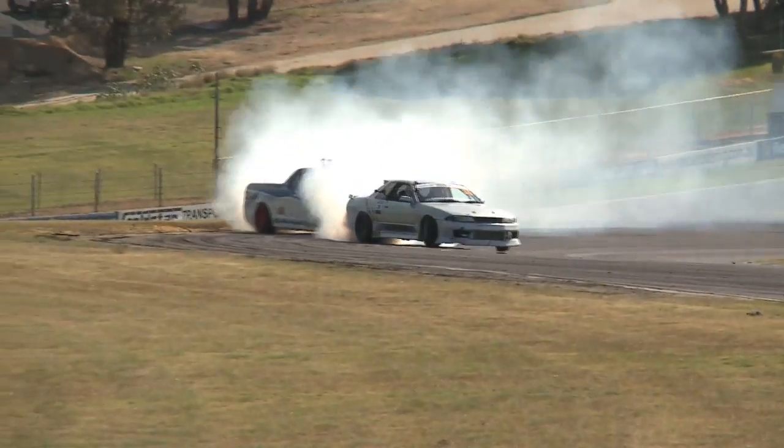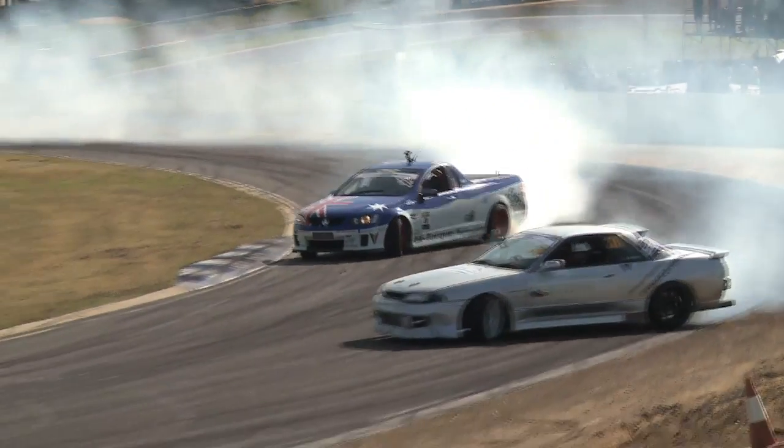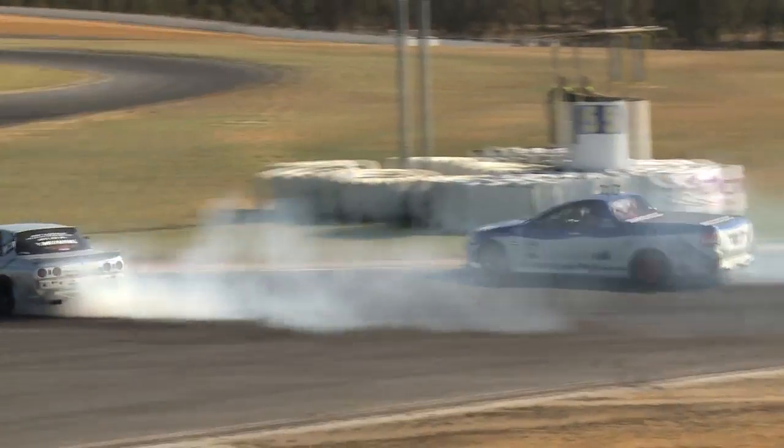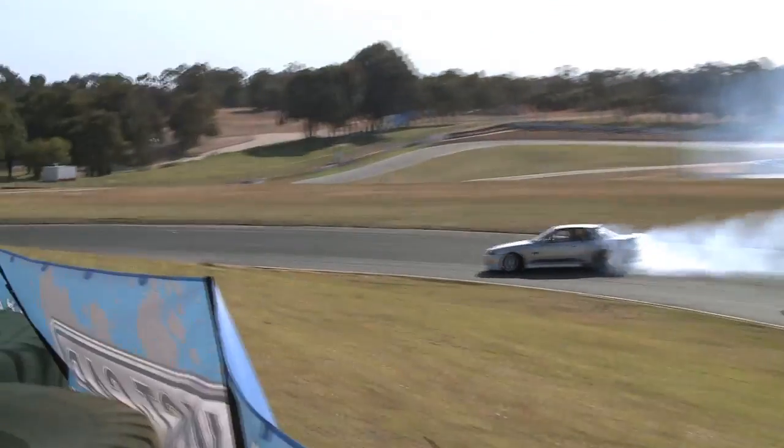Mitch Bunny leads on the first run, pedal to the metal once again, comes out wide to that outer clip where he needs to be. Nick Coulson trying to push up on the inside to catch up. Mitch Bunny's R32 has been performing very well this weekend. Another faultless run from Mitch Bunny.